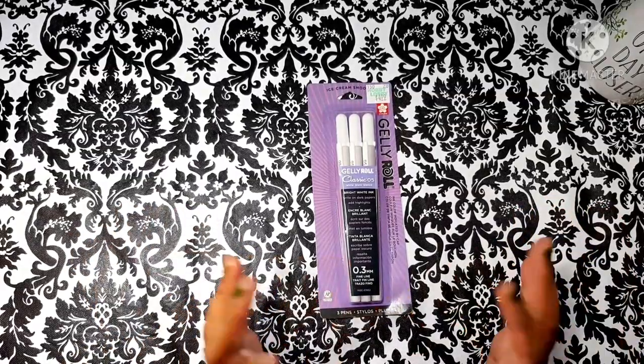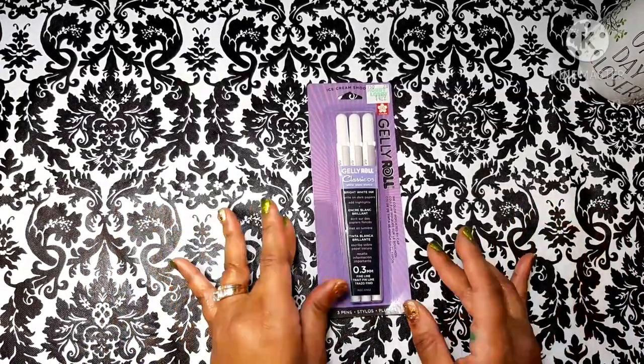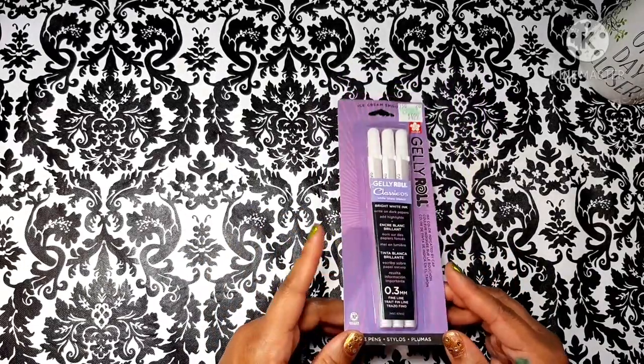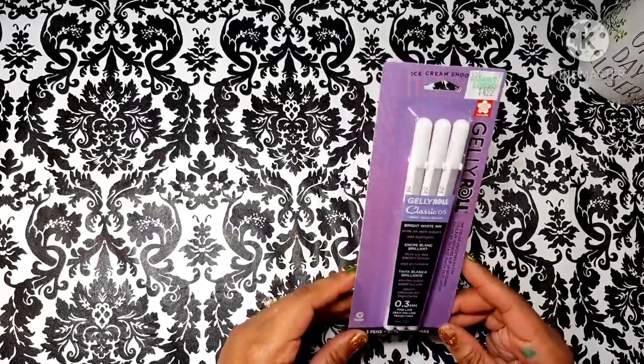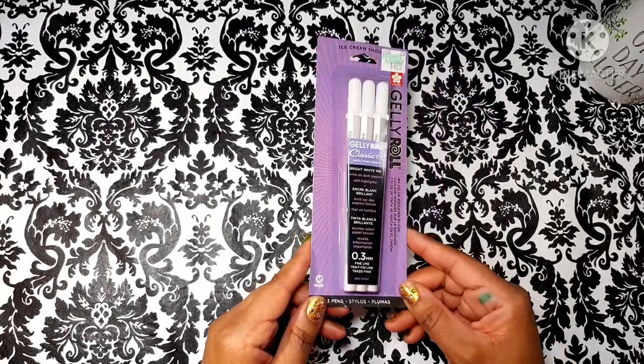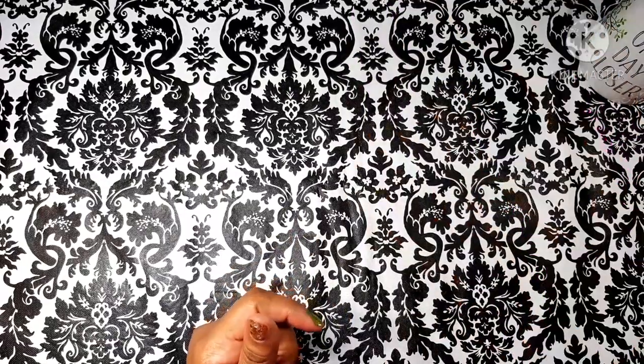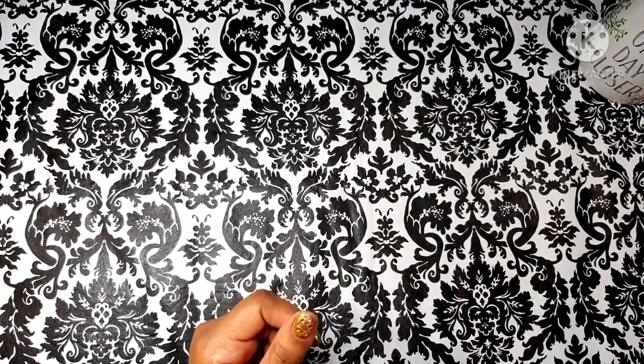So I end up using something else for my white accents. But I was like, well, maybe I have an old Jelly Roll or something, because everybody else doesn't seem to have a problem. So I got these to see if it's just me. So we will see. I will let you guys know.